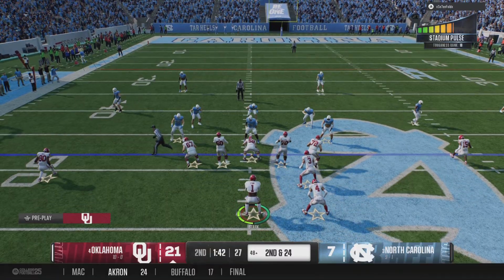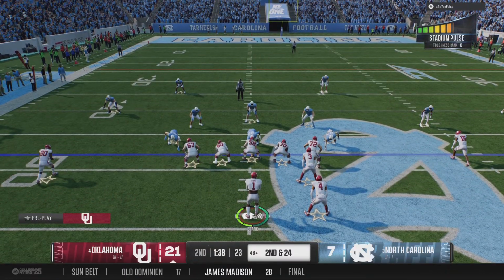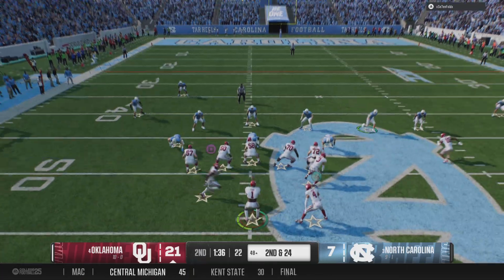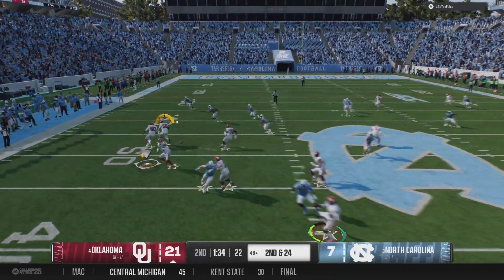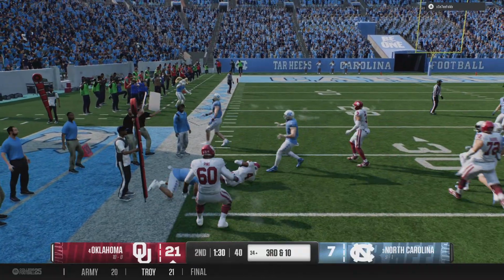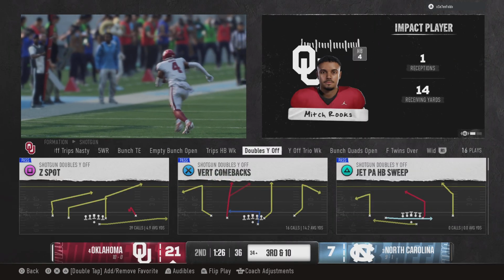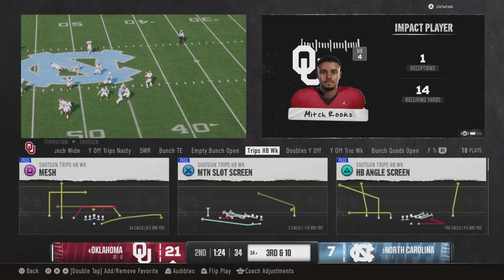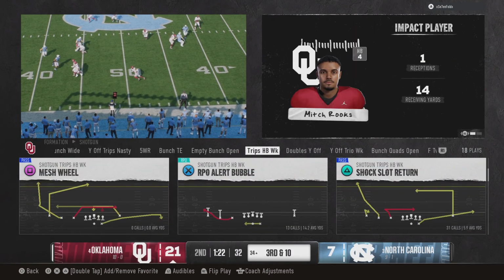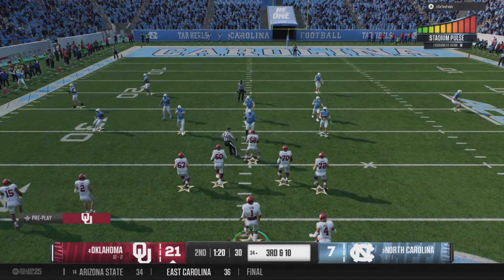Second and long for this offense after the sack. And the wideout goes in motion. Second down, looking to throw it. Here's a screen pass to the running back. And they bring him down after a solid gain, but it's still well short of the first down marker. One thing I love about this back is how he gets involved in the passing game. Nice catch here.